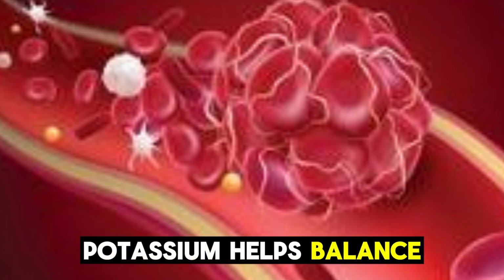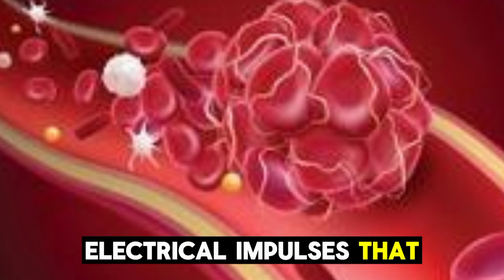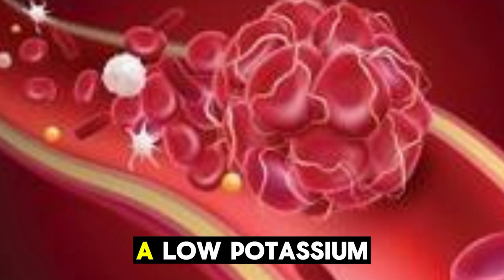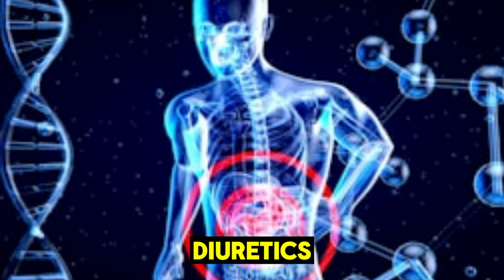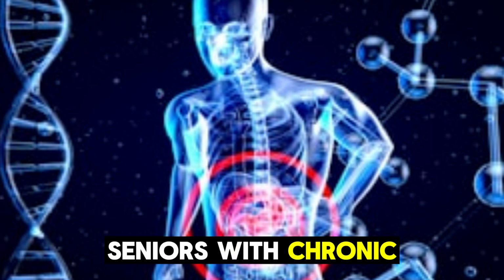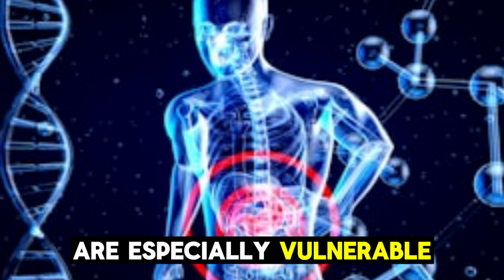Potassium helps balance sodium in the body, and together they create the electrical impulses that allow your muscles to move. A low potassium diet, dehydration, or certain medications like diuretics can throw off this balance. Seniors with chronic illnesses like kidney disease or high blood pressure are especially vulnerable.